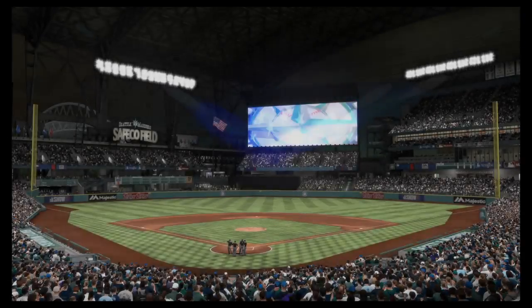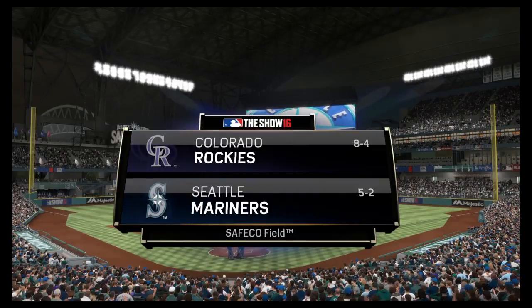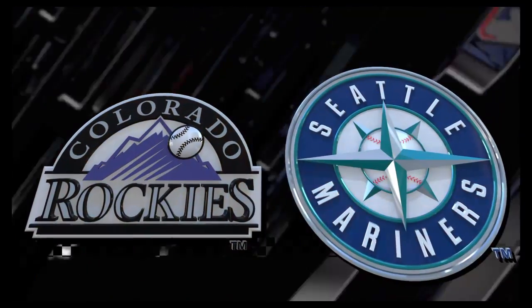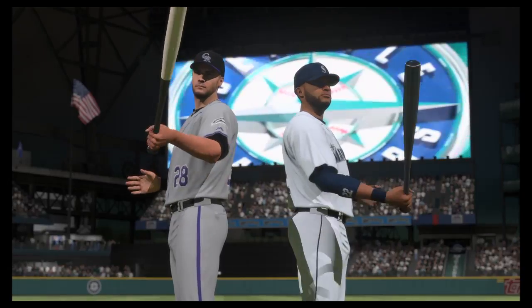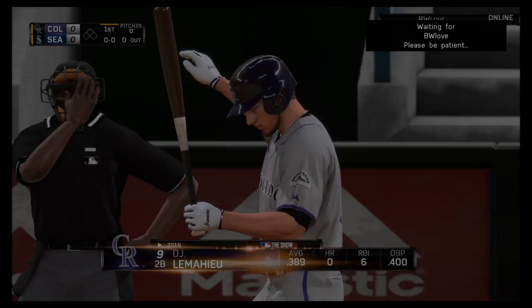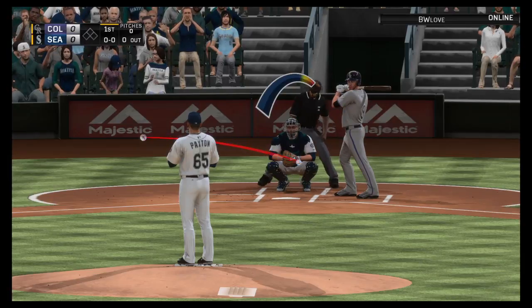Coming to you from Seattle tonight, where the roof at Safeco Field has been closed for comfort. It's the home opener of this new season between the Colorado Rockies and the Seattle Mariners. It'll be fun watching these two swing it all series long. First pitch is next. DJ LeMahieu heads forward, and we are set for baseball here this evening.